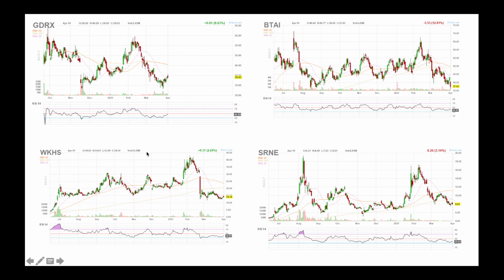Workhorse, again, one of these EV plays, and the stock has fallen off the grace, as you can see here, all the way down. Now it's trying to make its way up, $14. Very low RSI, 39. I would buy some here and keep it, and look out for any short squeeze type scenarios.